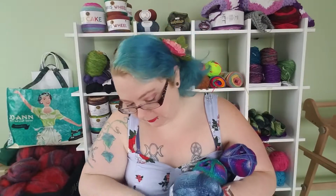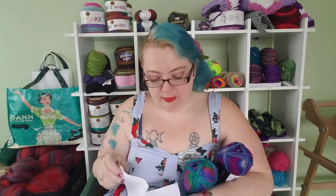And here's something that Hobbii does that I think is kind of funny and silly and cute. They send a little trinket that's useful in knitting or crochet with every order. You can kind of already see the yarns. So this is what I got this time, just a nice little hand sewing needle.